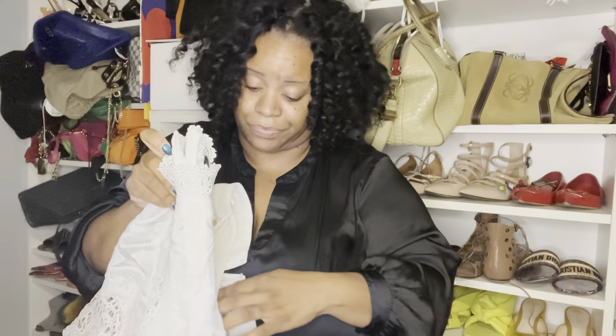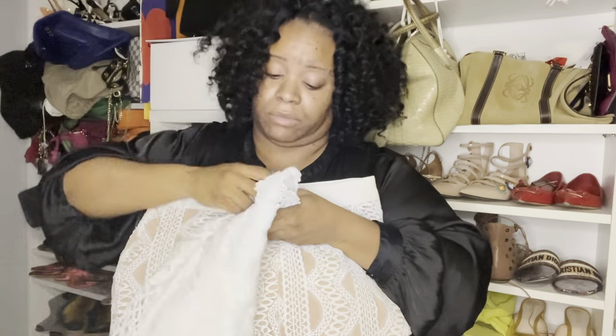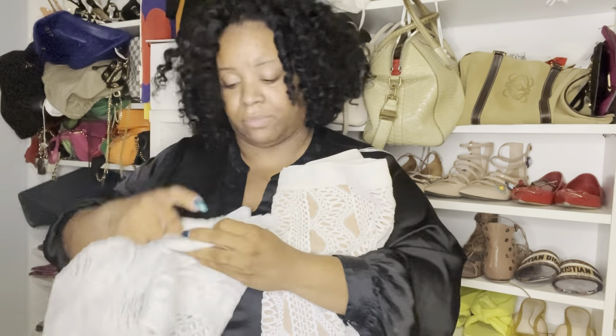Let me tell you something. Let the Lord bless me with a flat stomach. I'll be wearing this to Riley's graduation. Like her graduation from first grade to second grade. You think I wouldn't? Ask about me.